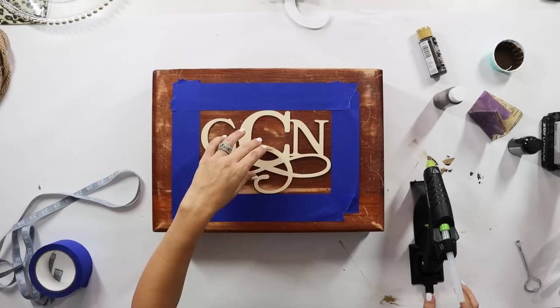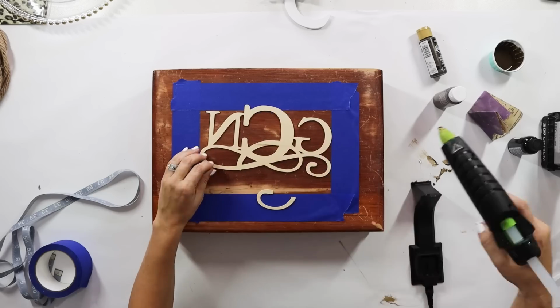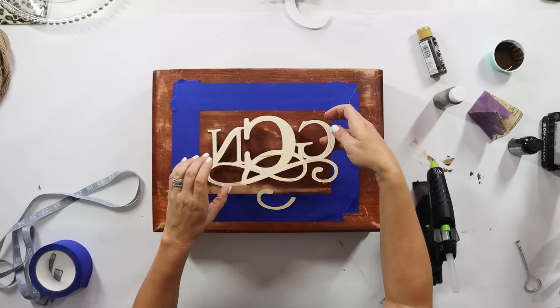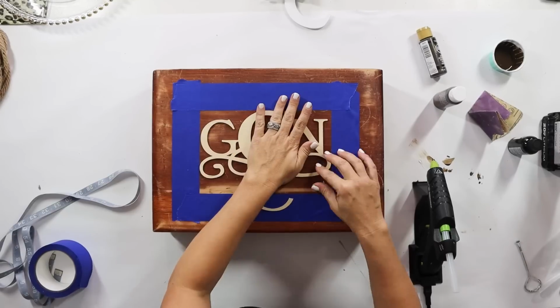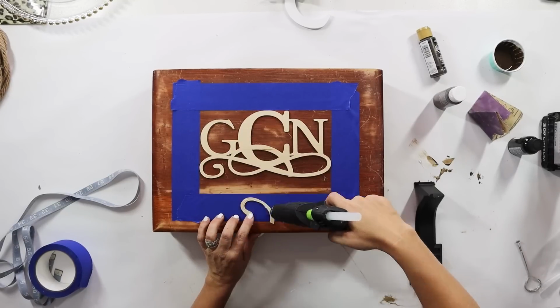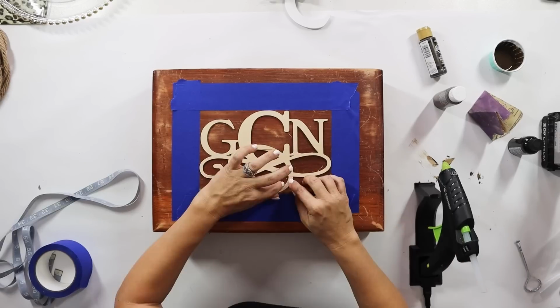That was a mistake. If you do this, just go ahead and use wood glue and glue it to the box. It will be a lot more flush, because what ended up happening is the glue kind of lifted it up, which created some problems down the road. So just use some wood glue, put something heavy on it, let it dry for several hours, and then move on to the next step. Learn from my mistake.